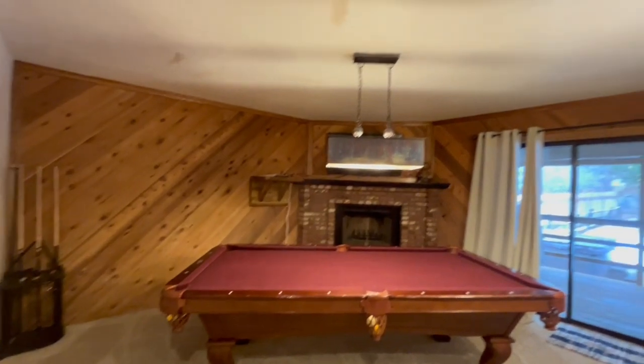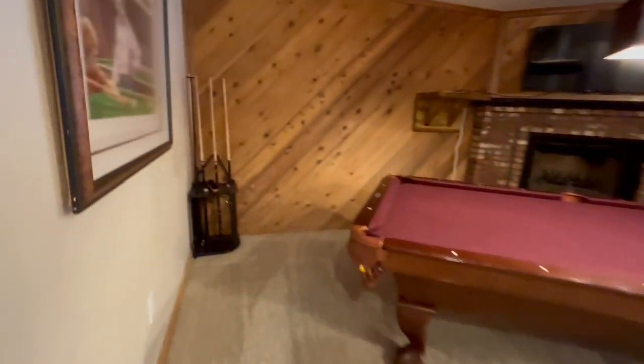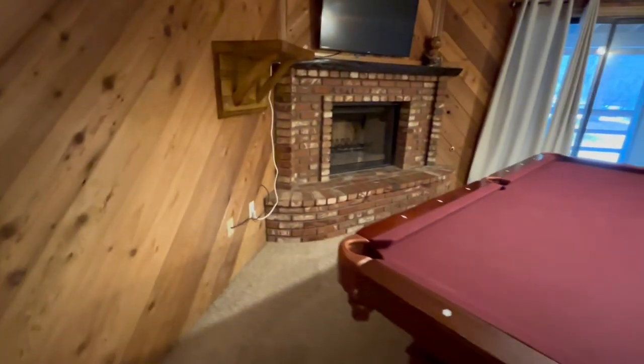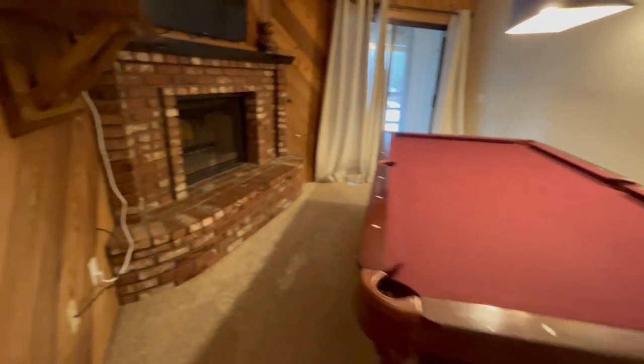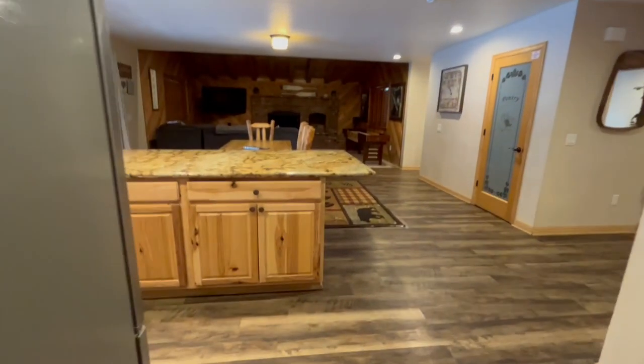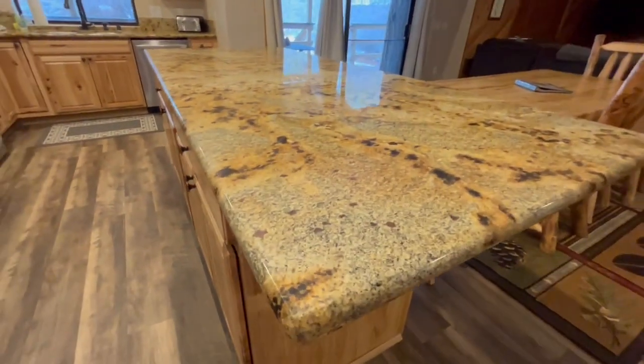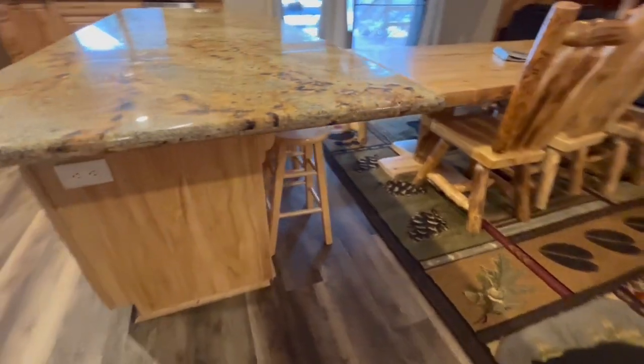So here we have the game room, pool table. No great rental is complete without a game room. And this nicely goes above that, having the TV and the fireplace, just extra features that you don't really have to have. There's some really nice tongue and groove right here, and then you're going to have access to the backyard. But I'm going to take you out back later, and there's another way to access that too. So we walk through the game room, kind of nice that it's open to the kitchen, and some nice granite countertops and some bar top seating right here as well.